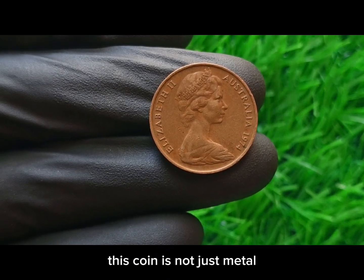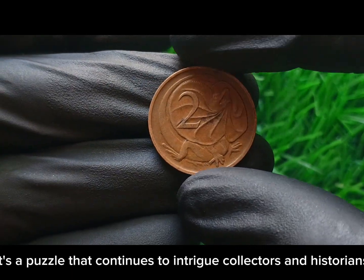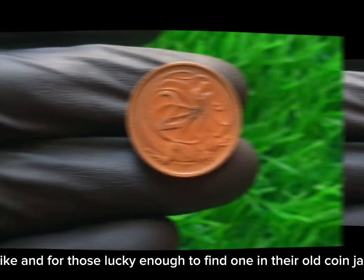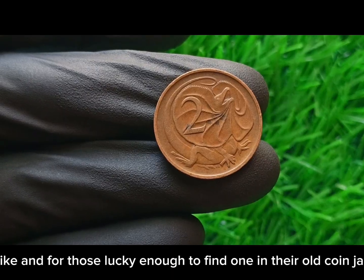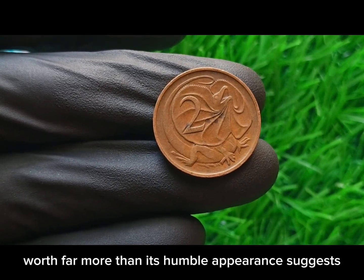This coin is not just metal. It's art. It's history. It's a puzzle that continues to intrigue collectors and historians alike. And for those lucky enough to find one in their old coin jars, it can be a thrilling discovery worth far more than its humble appearance suggests.